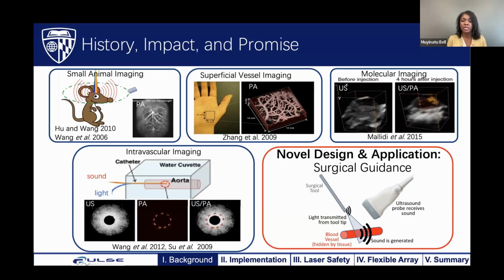And we want to use this image of the tooltip to determine how closely it is related to a blood vessel of interest that we don't want to injure during a surgery. But this blood vessel could be hidden by tissue, so the surgeons won't see it very readily. And so both the tooltip and the vessel can create a photoacoustic signal. They absorb the light, undergo thermal expansion, and generate a signal that's sent to the ultrasound probe. And that information can be used to guide surgeries.